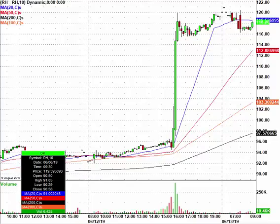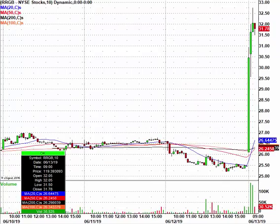Next up, we want to take a look at Red Robin Gourmet Burger. RRGB is the ticker symbol here. Stock is trading at $31.58. Closed yesterday at $25.46. Now, this stock is up on some news that Vintage Capital is taking an 11.6% active stake in the company. So, again, got an activist investor there, and the market likes it. The stock is trading higher.